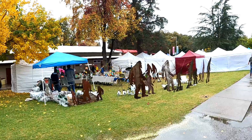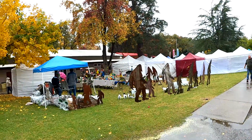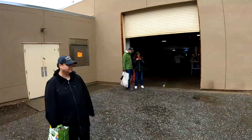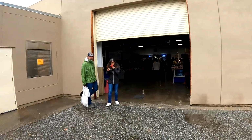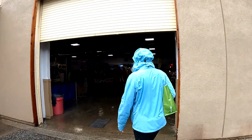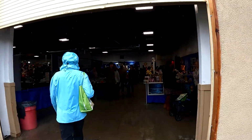We found them. It's Sasquatch. It's a whole family of metal Sasquatch. But while we're over here, let's head over into this building and get out of the drizzle and see if there's anything interesting in here. We're still looking for those freeze-dried mandarins, so hopefully we will find them. Hopefully they're not gone already.